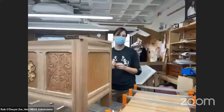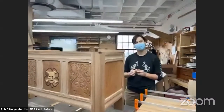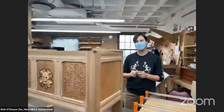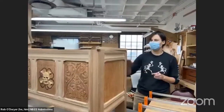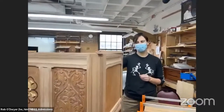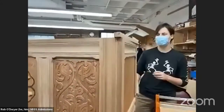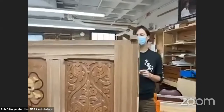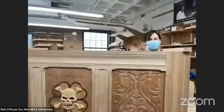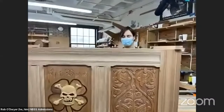You're working on a blanket chest that has some traditional stuff and some customization here. Yeah, so this is an Army retirement gift for my brother. He's not going to be retiring for a couple more years, but I figured I'd get it done now. And this is a traditional chest that we draft in our first semester. It's a 17th century blanket chest.